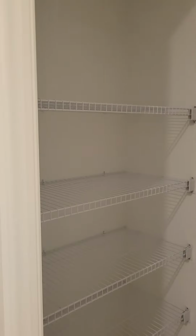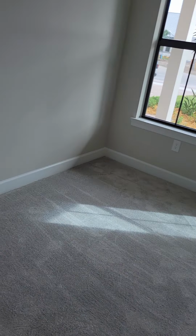This is a walk-in closet. Goes all the way back. And up to 10-foot ceilings. Carpeted. This is a linen closet here. As we enter here, there's another closet here. Very quickly.